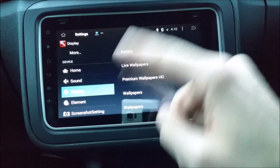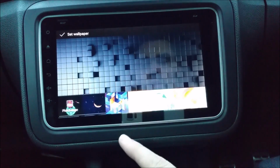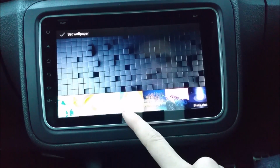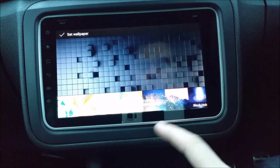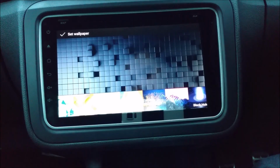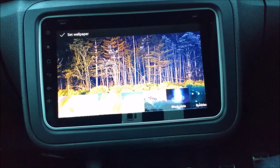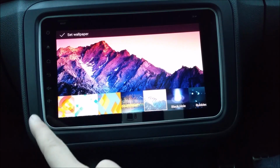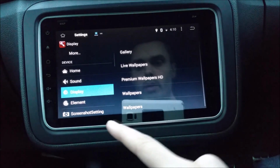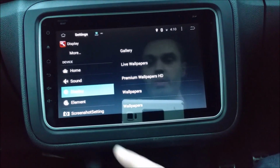Wallpaper, you've got lots of live wallpapers. I think these are off my phone at the moment. Can't really see them that well, can you, unfortunately? But you can see, I click on a couple, you see the background. They work quite well, they look good. I like the one I have on there at the moment anyway, so I'm going to keep that one there. I've got premium wallpapers HD, so you can put pretty much anything on there you want.